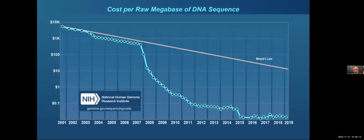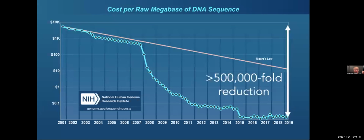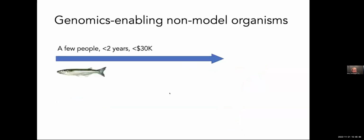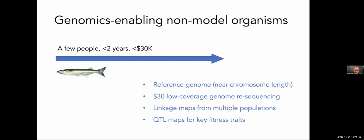And this is, of course, only made possible by the immense drop in the cost of DNA sequencing. It's just incredible to think about how sequencing is now more than 500,000 times cheaper than it was at the turn of the century. This is old news, but just to give a little bit of perspective, think about the Human Genome Project, completed 20 years ago, costing almost $3 billion and taking 13 years for almost 3,000 researchers to complete. And now we're at a point where our little team of just a few people, with a couple of years and very modest research budgets, can get a near chromosome-length reference genome, can do whole genome resequencing for $20 or $30 per sample, can easily make linkage maps for multiple populations, and can map key fitness traits.